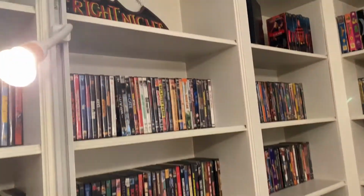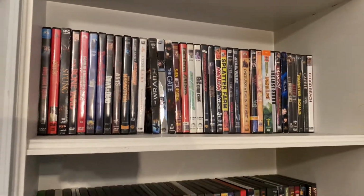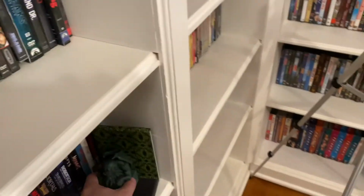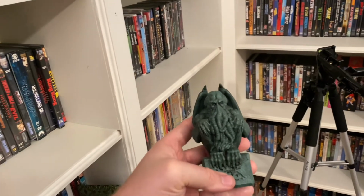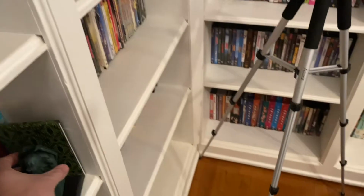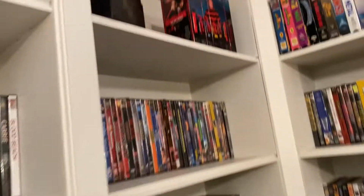DVDs. Fright Night sign I've had for years. Don't know where that came from. Got a cool little Cthulhu statue here. That probably needs to be in a different section that I'll show in a second. Very cool. Got that from a local bookstore downtown. Yeah, Nightmare on Elm Street.